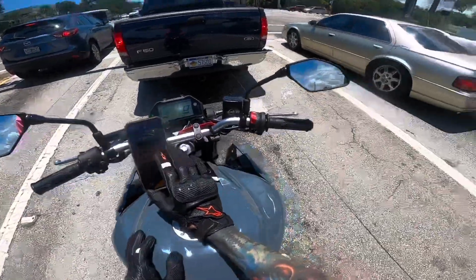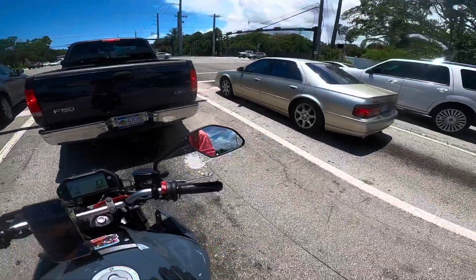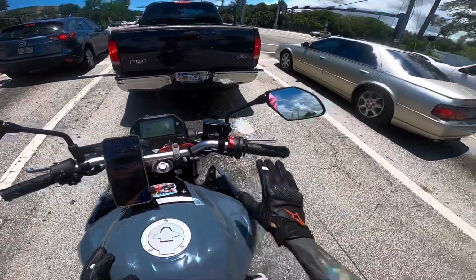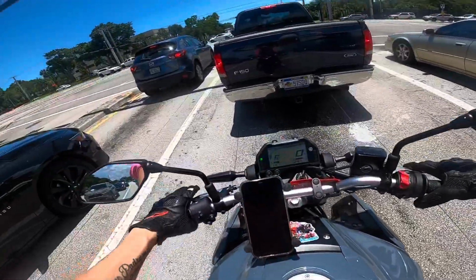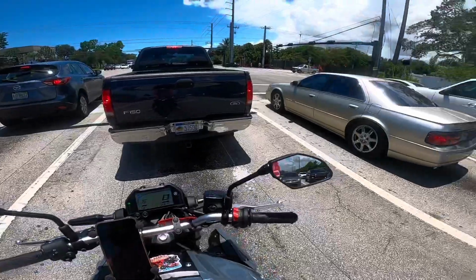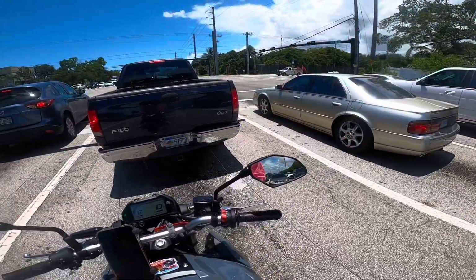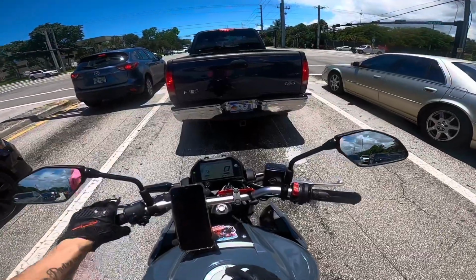What else do we got? I'm gonna go ahead and say some bad things about the bike. So I do want to point out how bad the brakes are from factory. These front brakes almost feel like wooden blocks squishing the rotor. There's almost no bite to it, and it almost feels like it's not grabbing.